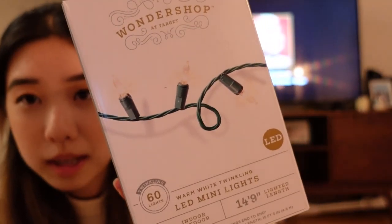So we just got home. We went to Target on our way back because we were looking for string Christmas lights. They're like mini twinkling lights, and I just thought it's kind of short, so we're probably just gonna put it on this TV stand thing.